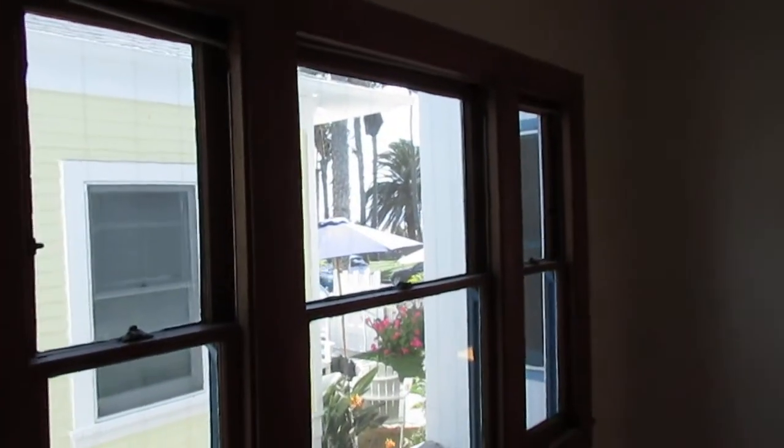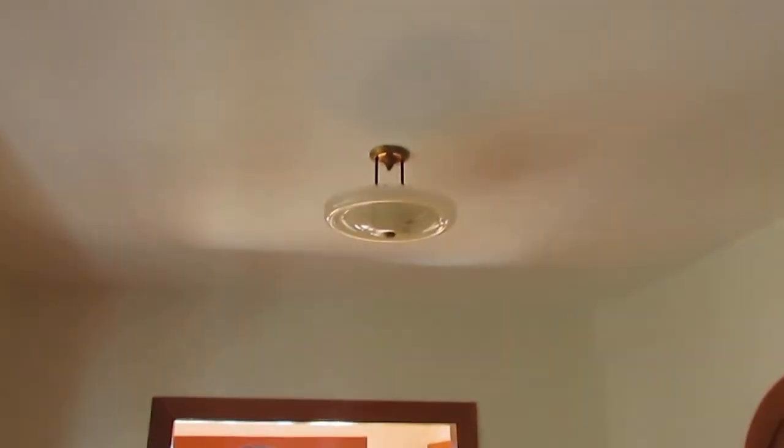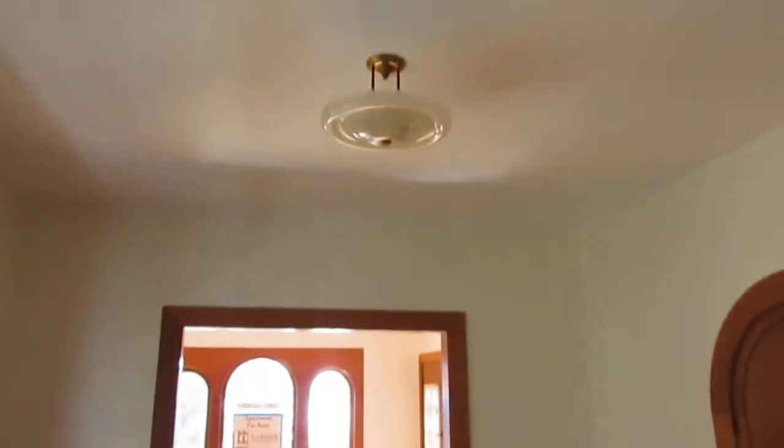I can see a sailboat going by on the water from here, the dining room. And it's got some very nice features. Now, so you have ocean view from the living room, the dining room, and here in the kitchen.